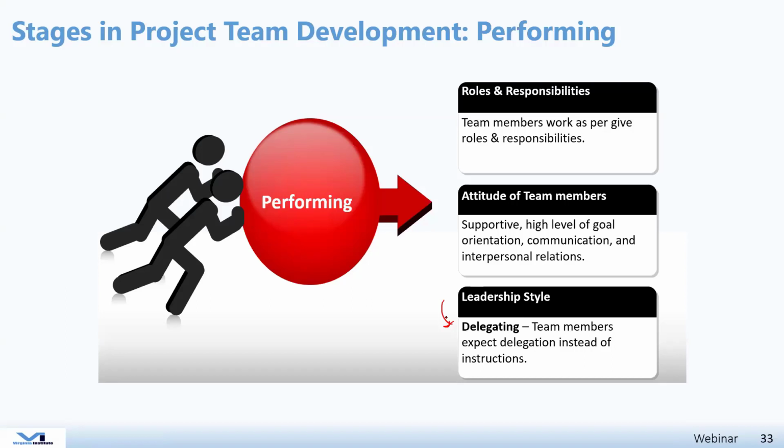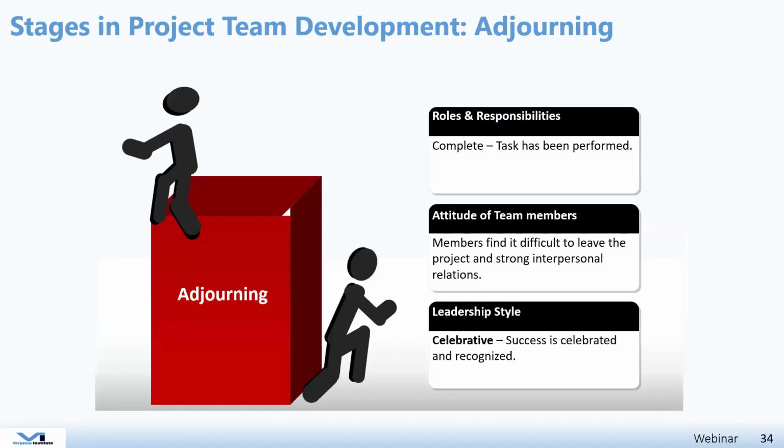And again, all these leadership styles and all these competencies that you need are part of your right brain. Adjourning, of course, is if the team finishes the project and closes, they need to celebrate at the end. And this is, again, where you communicate and emphasize the success of the project teams, and you make sure that everyone is being rewarded for their efforts during the project.